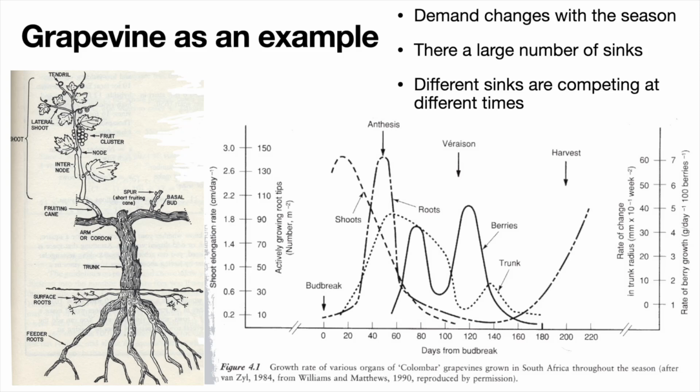end of the season. Now let's look at shoot growth. This is the medium-sized dash line. We can see that it's very high at the beginning of the season, and then it declines and comes to a complete stop at around day 110. It starts off very rapidly and declines.